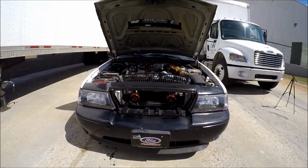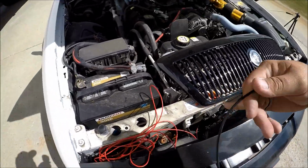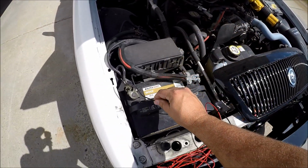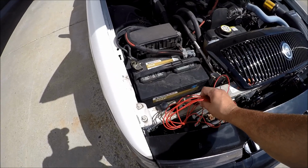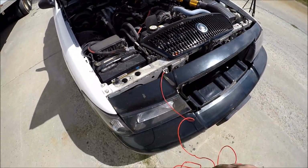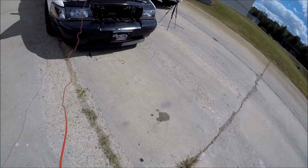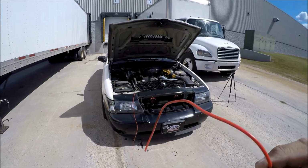Look at that. So you guys remember how I told you that the negative is going to be at the top? Well, this is your ground, your negative right here. It's going to go on the negative of the battery. And then you might be wondering, why the hell is this positive cable so freaking long? Well, the reason for that is because of the way that I'm going to wire this up.